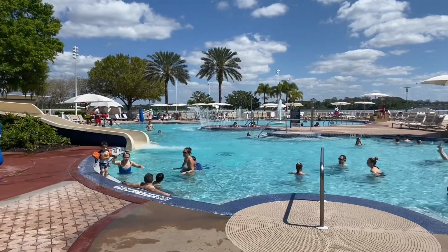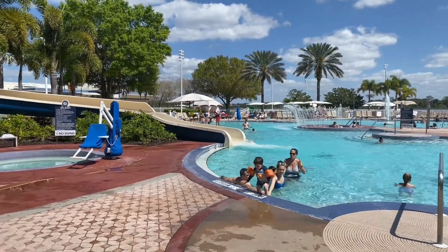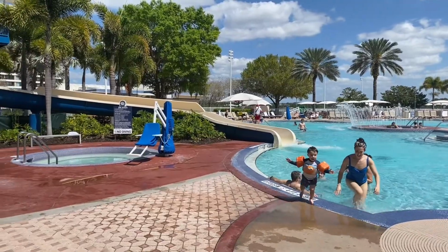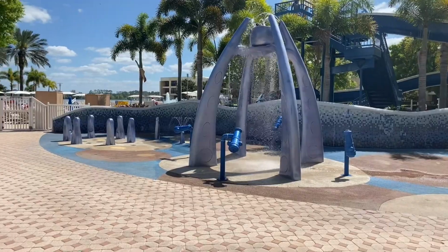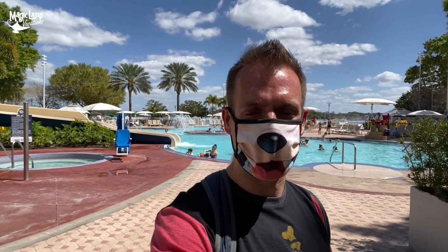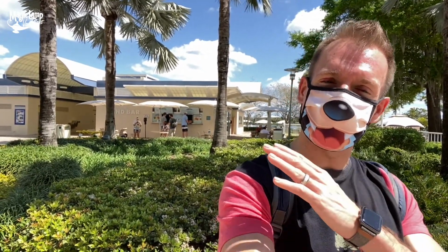All right, and this is the pool area of Disney's Contemporary Resort. You can't have a Disney World vacation without an amazing pool, right? And this pool actually has fountains, a water slide, and a splash play area as well. Really nice hotel for your Walt Disney World vacation, and this is the Contemporary Resort's pool area. And of course, if you want to get a nice alcoholic beverage for your vacation, there is the Sandbar, which is a bar that's also by the pool, so you're not missing out on anything.